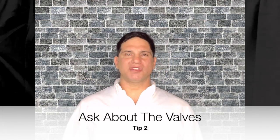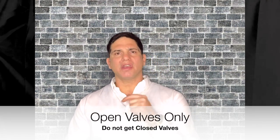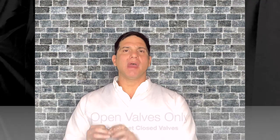Tip number two, when looking at a hyperbaric chamber, make sure you look at the valves. Make sure that you have an open valve where air can always go in and out no matter what. You don't want a closed valve, so if the pressure stops from the compressor, the valve will slap closed, and that will cause the chamber to become enclosed just like a balloon or putting your head in a bag. We don't want to do that, do we?